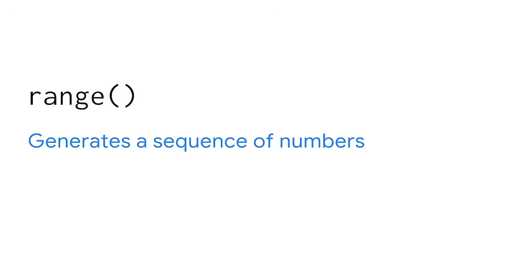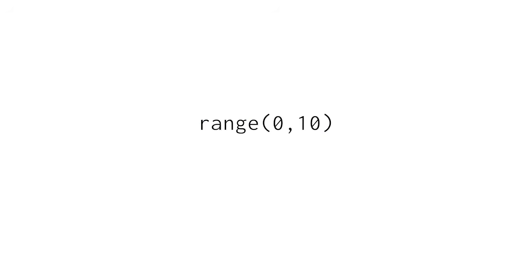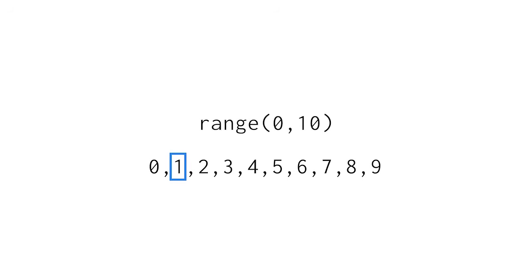Another important use of for loops is to repeat a specific process a set number of times. And this is done through combining it with the range function. The range function generates a sequence of numbers. As an example, range from 0 to 10 sets a sequence that goes from 0, 1, 2, all the way up until the number 9.